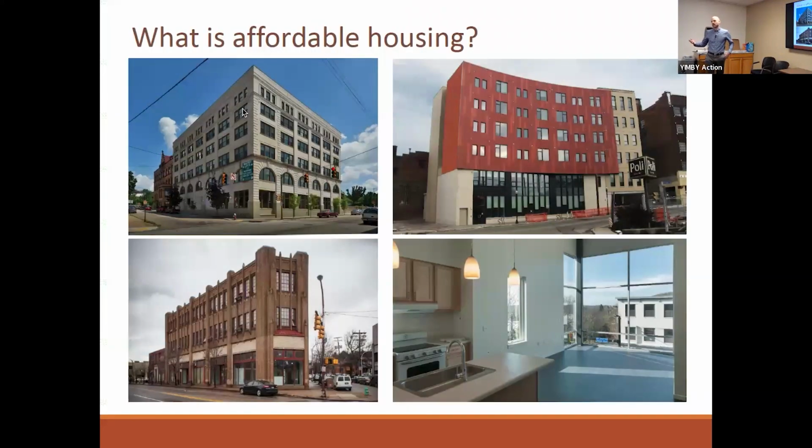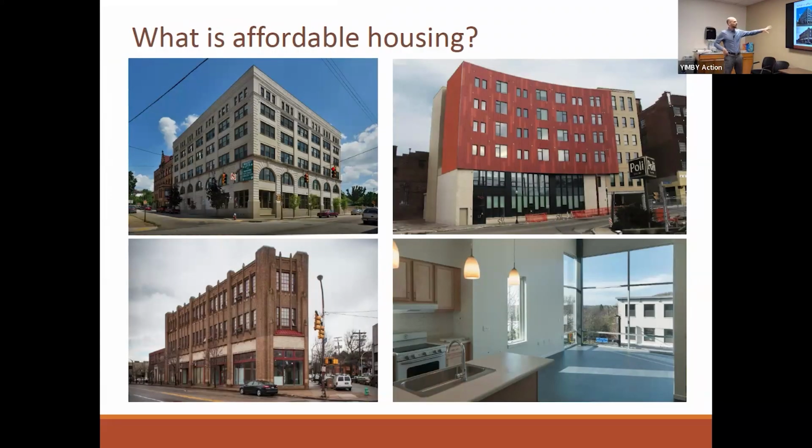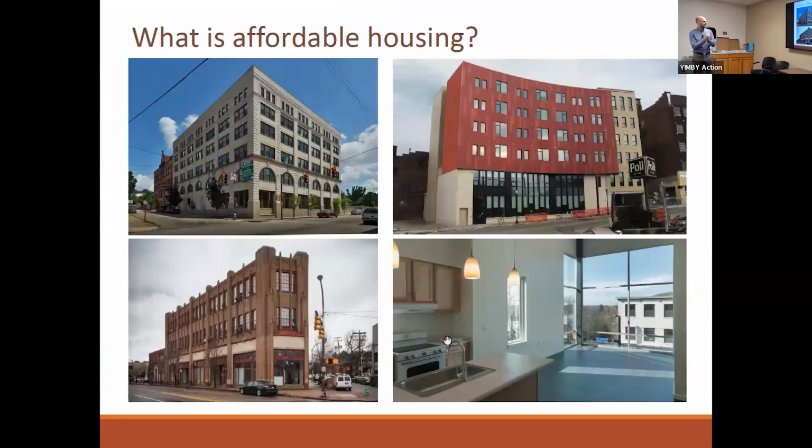So we always start these conversations with what is affordable housing. There's a lot of preconceived notions about what it is, both right and wrong, usually more negative than positive. But in general, it's housing that is affordable. If you go back to the last slide real quick, so these are four of our projects, right? You may recognize this one.